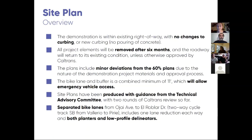So we have based the plans as much as we can off of the 60% design of the permanent project, because naturally we are trying to demonstrate the permanent project, but just due to the nature of the demonstration project, so the fact that we can't shift curbs and completely shift lanes if necessary, and because of the fact that this is a new approval process for Caltrans, we have had some very minor deviations from the 60% plans that we can point out in more detail.